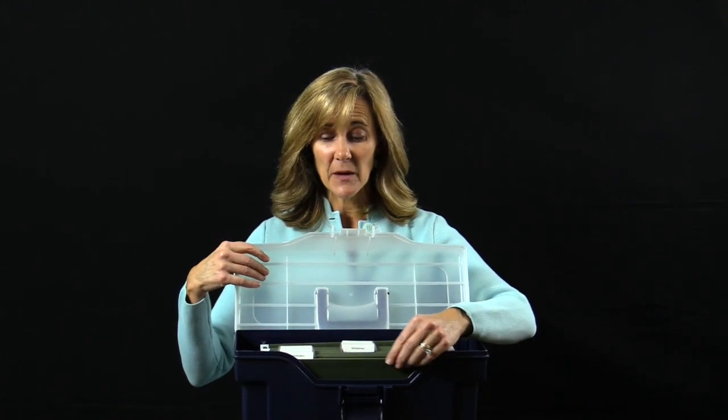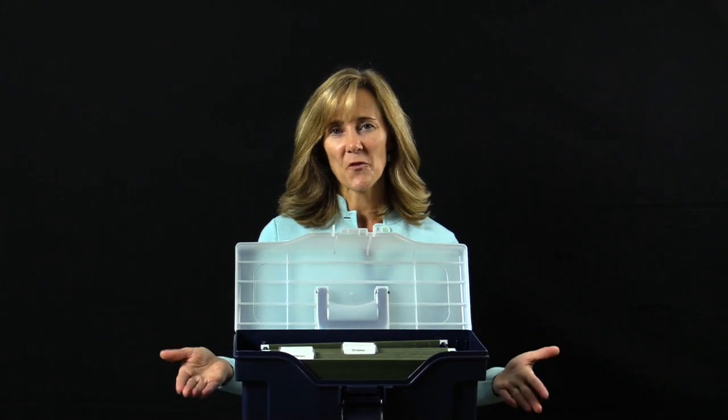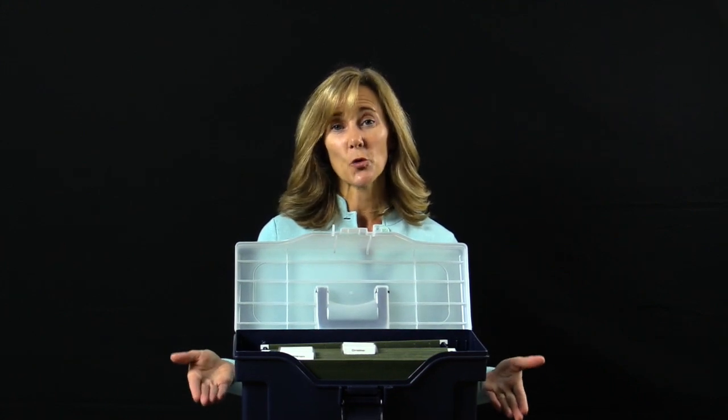So, for example, in this box, our cards over here on the first tab are for birthdays and anniversaries. There's one here for blank cards, encouragement, sympathy, all here. And then all the holidays are in the middle. So maybe you send Christmas, Valentine's Day, Easter, 4th of July, St. Patrick's Day, Halloween, whatever you may send, you can make categories. I like this system because it's super flexible to fit exactly your need.